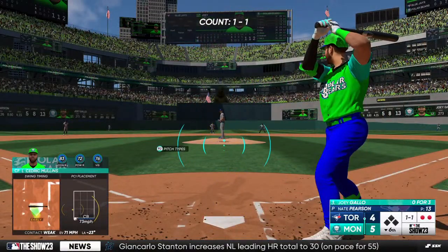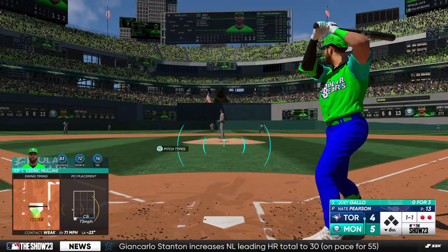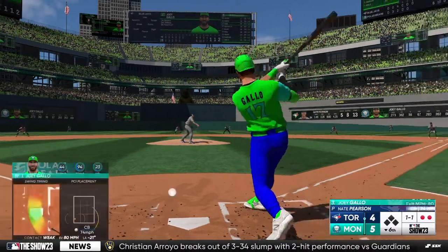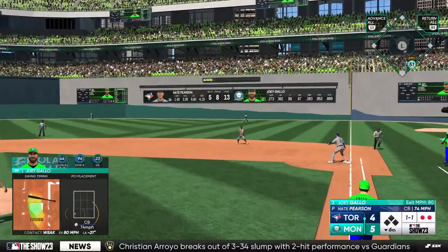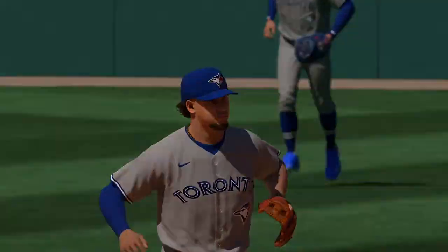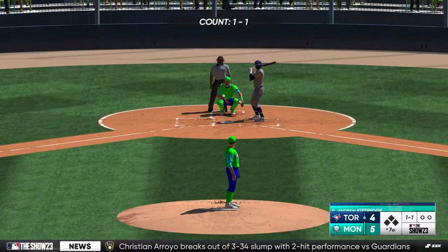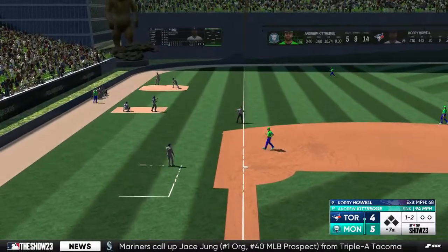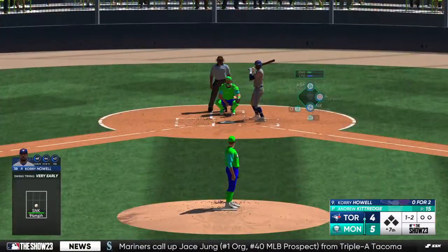Here's Joey Gallo. On the ground, right side. 3rd out, and that ends the frame. Top of inning number 7. And now for the Jays, Corey Howell. On the ground to the left. And that's just foul.